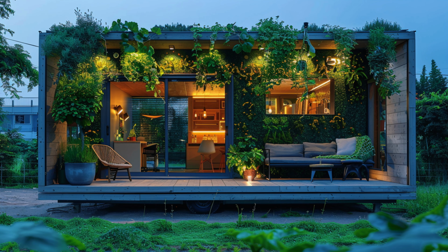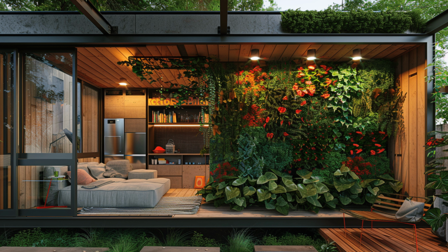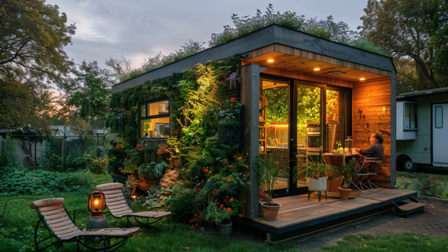Impressionistic lighting effects, highlighting the interplay of light and shadow, emphasizing the natural textures, wood, concrete, and plants. Warm golden hour lighting, dappled sunlight filtering through the leaves. Detail-oriented, showing intricate design elements, and the transition from indoors to outdoors.